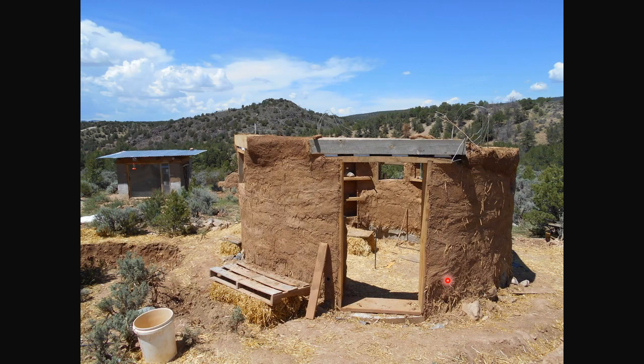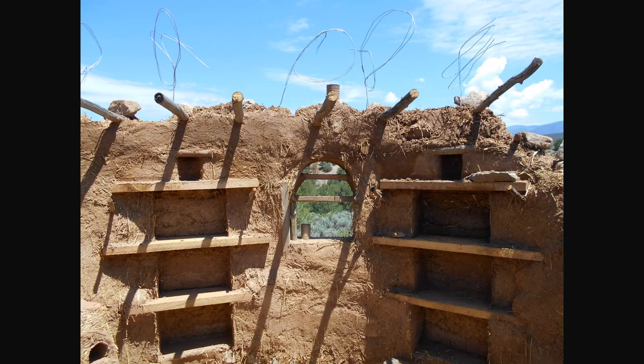So we're continuing the build. We get up to the point where we start using these wires. What the heck are these wires sticking out? Well, these wires are what are called dead men, and this is what's going to anchor my rafters of the roof to the building.